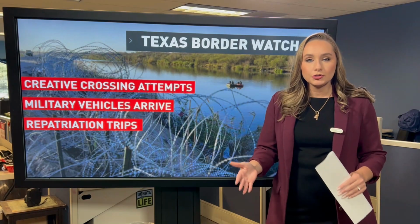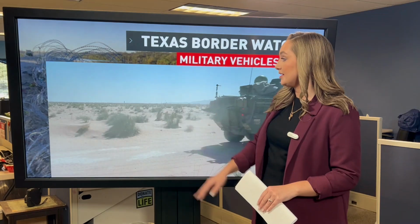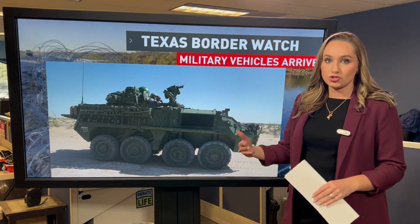future. Several new military vehicles have arrived here in Texas after the federal government deployed them at the beginning of March. This is a Stryker vehicle.